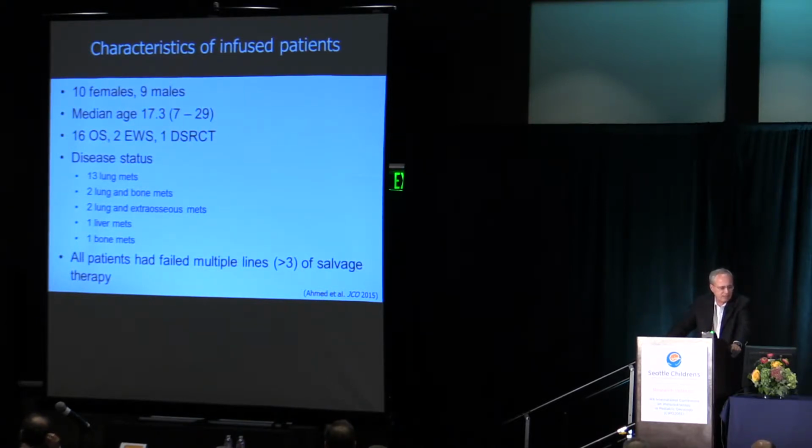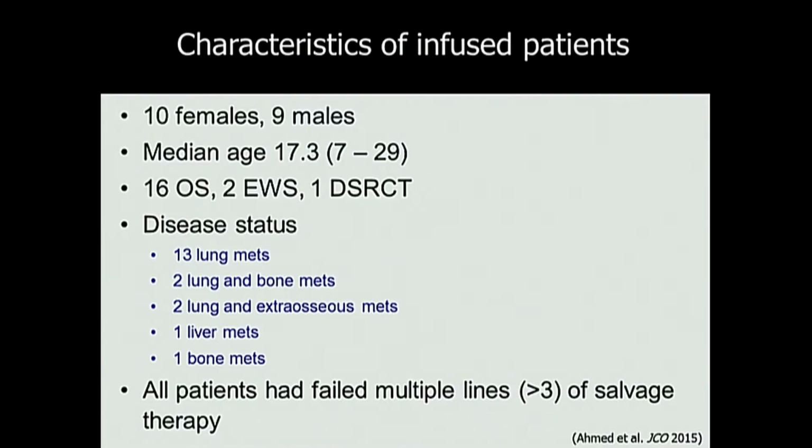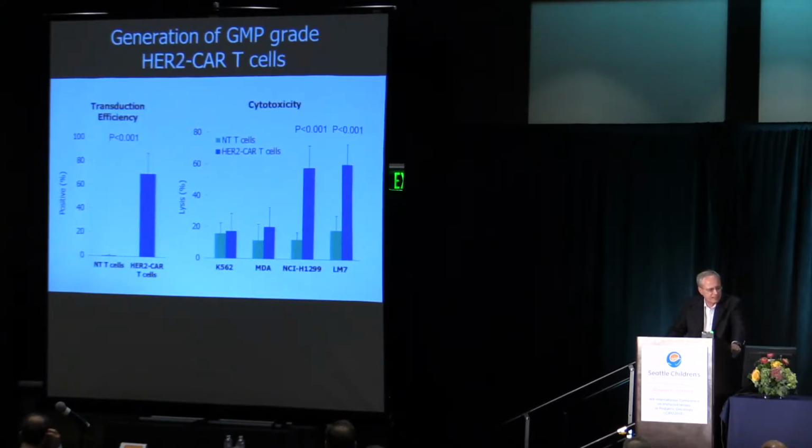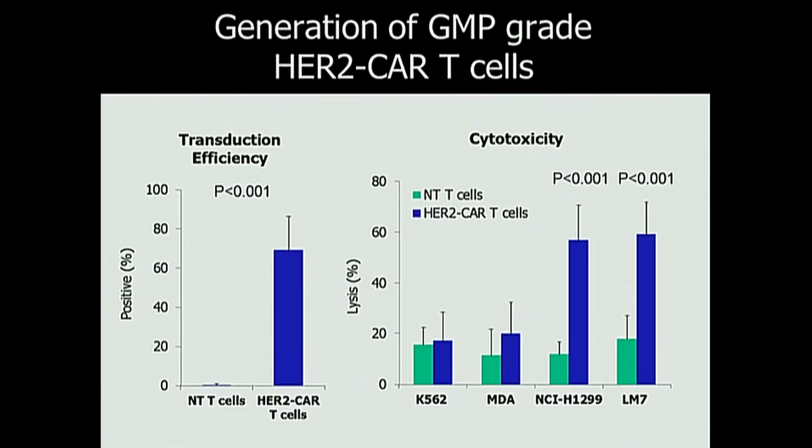enrolled 19 patients. The majority had osteosarcoma, and I think the disease status is pretty typical for this group of patients. The majority had lung metastasis, and these patients had failed multiple lines of salvage regimens. And this just shows some of the characteristics of the cell lines. You can reliably generate genetically modified T cells from these heavily pretreated patients.